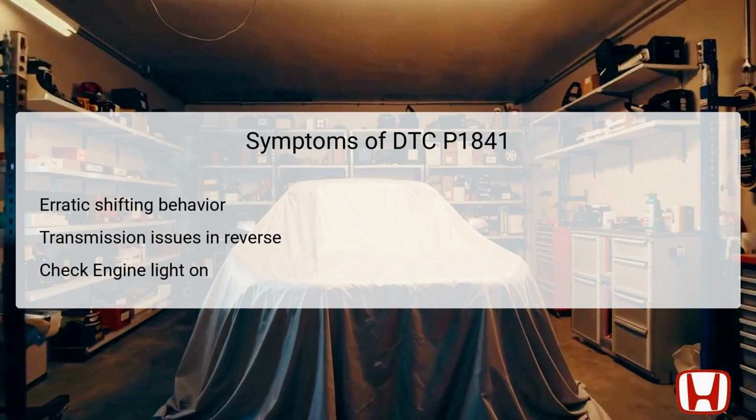Some drivers might also experience a lack of response from the transmission when shifting into reverse, indicating communication problems between the CVT speed sensor and the TCM. Overall, these symptoms collectively underscore the importance of addressing the DTC promptly to ensure safe and effective vehicle operation.